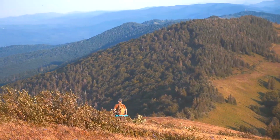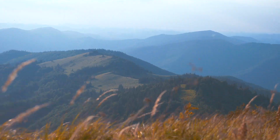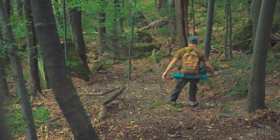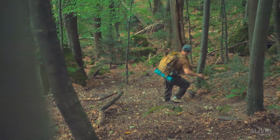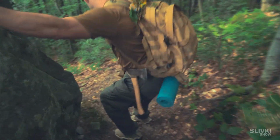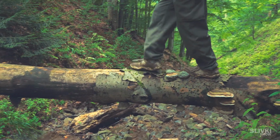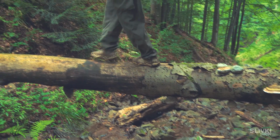Sit back and relax, because we are continuing our journey. On top of the mountain is a strong wind, and we gotta go down to set up a camp. Like climbing up, going down also takes a lot of energy, because you constantly need to control movement and your whole body, so you won't fall down.